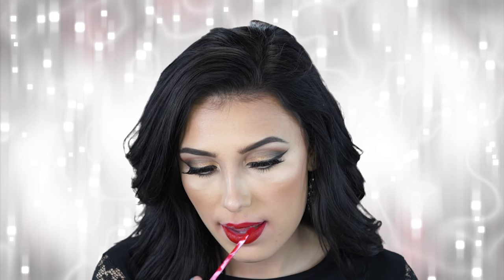This also is one that I've had for a super long time. It was one of my first liquid lipsticks that I purchased, and I have loved it ever since. So this is Underage Red.